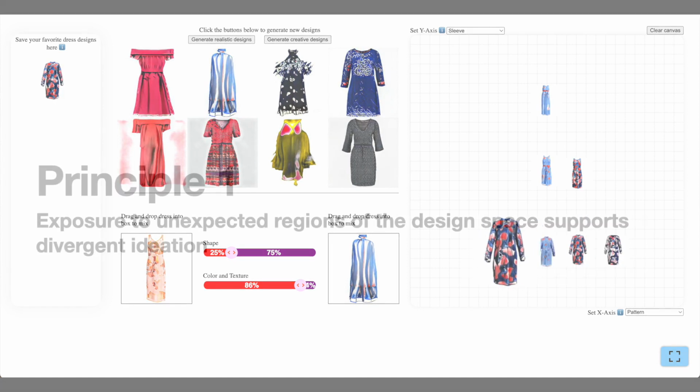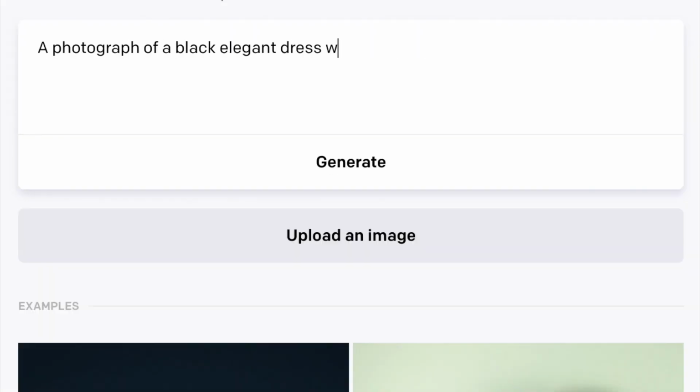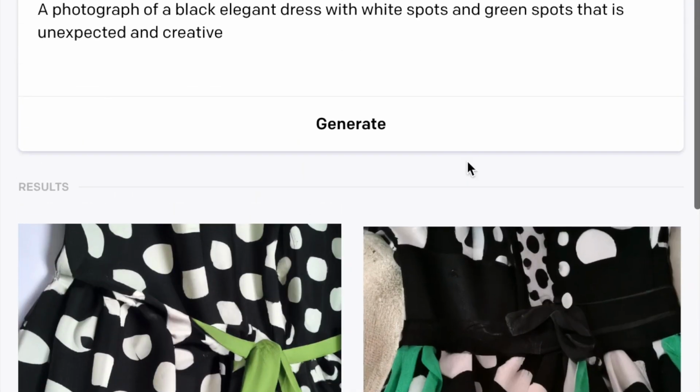Our first insight, Principle 1, suggests that exposure to unexpected regions of the design space supports divergent ideation. Text prompts may not be suitable for this task, since it's difficult for a user to describe a design that they're not expecting to find.